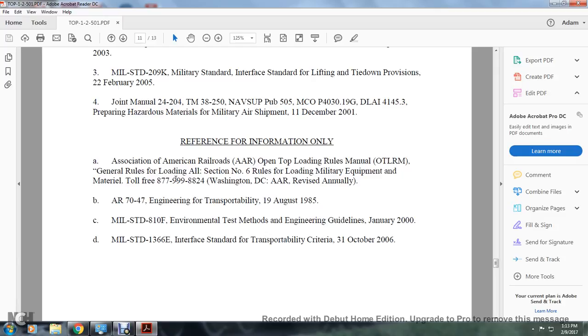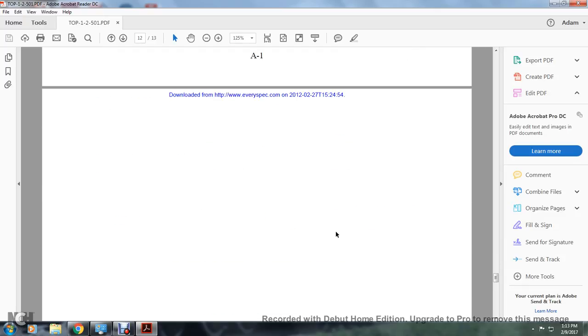Toll free 877-999-8824, Washington D.C., revised annually. AR 70-47, Engineering for Transportability, 19 August 1985. Military Standard 810F, Environmental Test Methods and Engineering Guidelines, January 2000. Military Standard 1366E, Interface Standard for Transportability Criteria, October 2006.